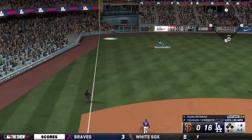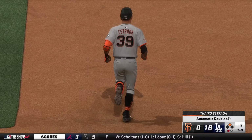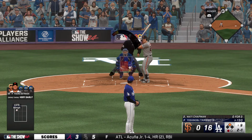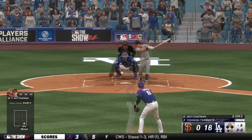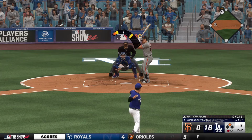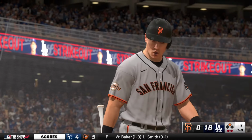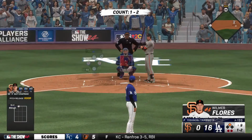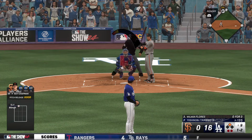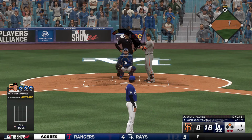That one ripped. Bounces over the wall and foul ground. It's an automatic double. And here is Matt Chapman. Right-hander kicks, deals. And it's down on strikes. Now only one out remaining. So it's their last chance in this one. And now the first baseman, Wilmer Flores. This could end it. Not even close there. Ball two.